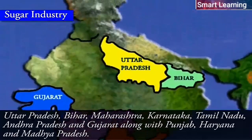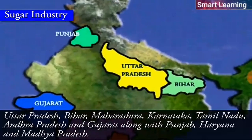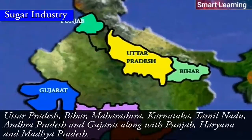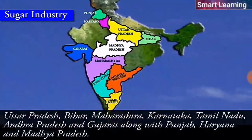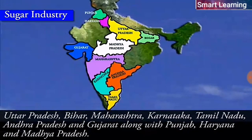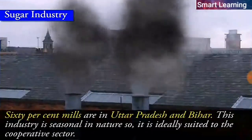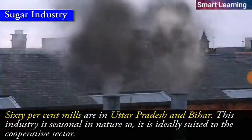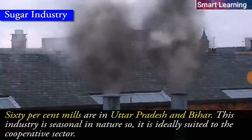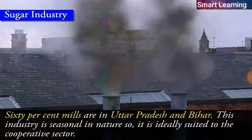along with Punjab, Haryana, and Madhya Pradesh. Most mills are in Uttar Pradesh and Bihar. This industry is seasonal in nature, so it is ideally suited to the cooperative sector. Can you explain why this is so?